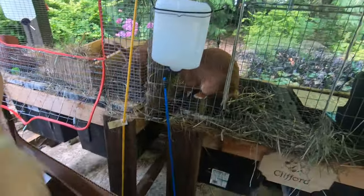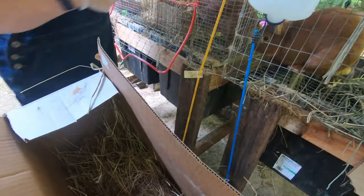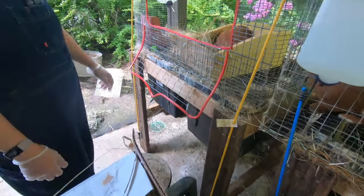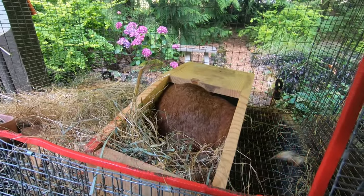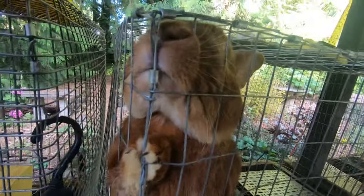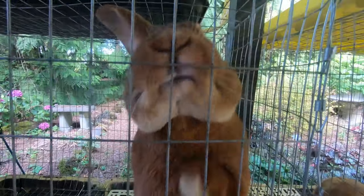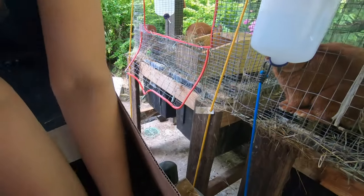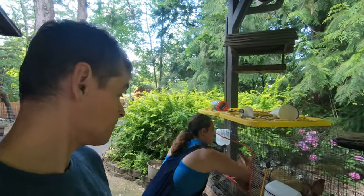Three. Protect those babies. Don't let that big scary Wendy get more of your babies. What do you think, Clifford? Are you a proud papa? Are you a proud Papa Clifford? Five baby bunnies and one dead one for Marigold and Clifford.